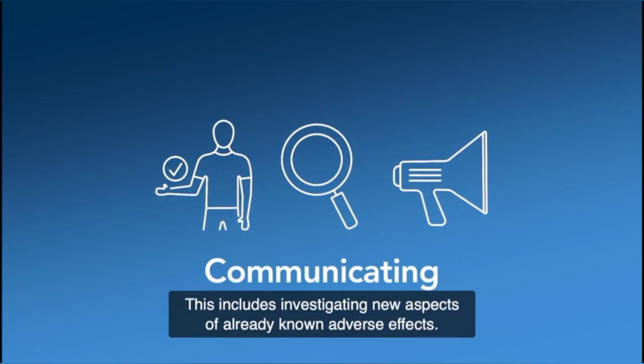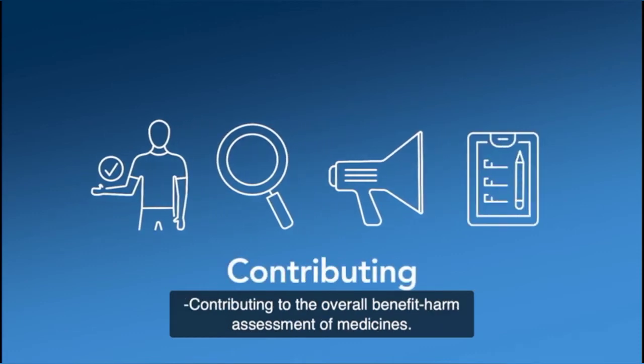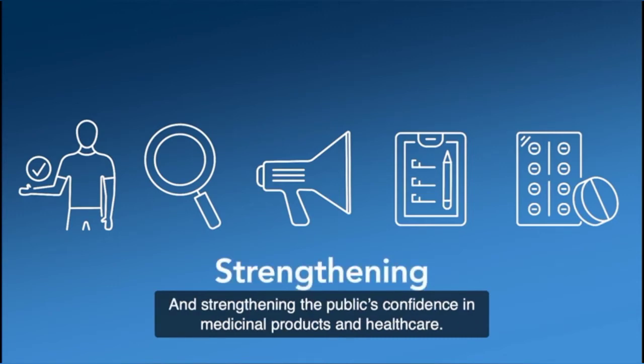This includes investigating new aspects of already known adverse effects, contributing to the overall benefit-harm assessments of medicines, encouraging safe and rational use of medicines, including cost-effectiveness, and strengthening the public's confidence in medicinal products and healthcare.